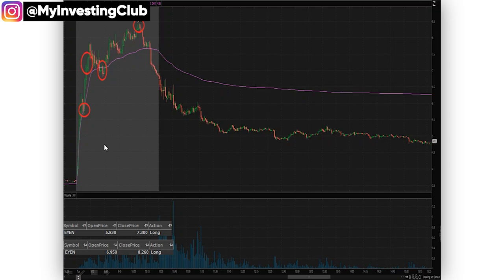Everyone was longing it. It was also an easy to borrow ticker. So there are probably people who were already getting short here, expecting an all day fade, because that was kind of the pattern.